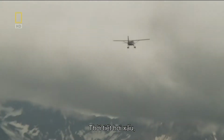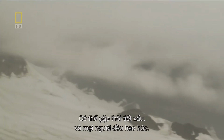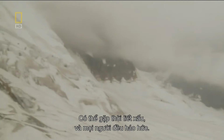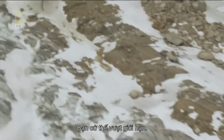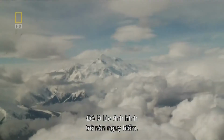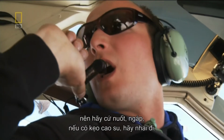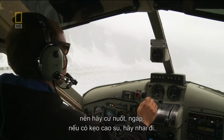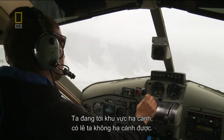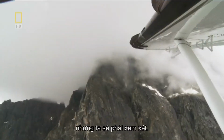The weather's looking a little low. You know, we're crawling up the glacier here. It's a little low ceiling. There's situations where low weather can come in and people are really excited. You can just keep pushing the envelope, pushing the envelope, pushing the envelope, and that's when it gets dangerous. We're gonna start coming back down. You might feel some pressure build up on yours, so just kind of keep swallowing, yawning, if you got gum, chew it. As we get up towards our landing zone, though, it looks like we're probably not gonna be able to make it, but we'll just have to see.